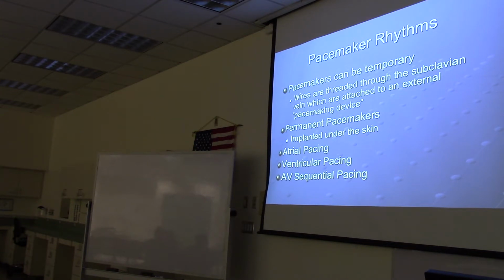Or permanent pacemakers are actually implanted underneath the skin. So there'll be a little box. I don't know if you've seen that on any of your patients or palpated it on your patients. But the box will be under the skin, but there's wires going to the atria and ventricles.